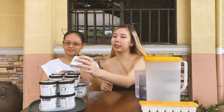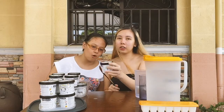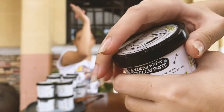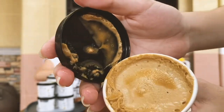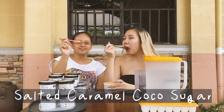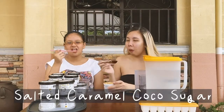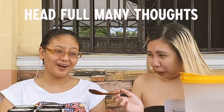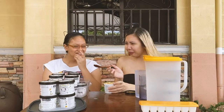So this one is salted caramel. It's so cool and it focused. Whoa. I didn't even see it yet. First bite. Oh, see, it's just salted.